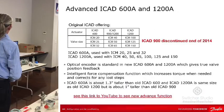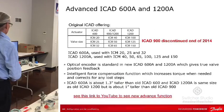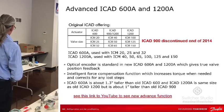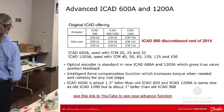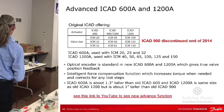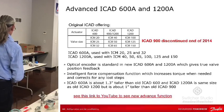I think I'm going to go ahead and try to finish this, just to get this done. So here's the original offering. We did have a 900, we don't have that anymore, so like I said, the 600 is for the 20, 25, and 32. The 40 through 150 is now the 1200. We've standardized on that. The encoder is now there for position feedback.